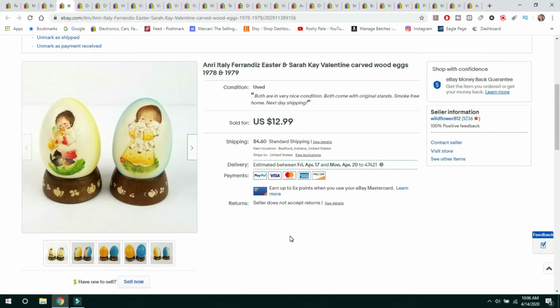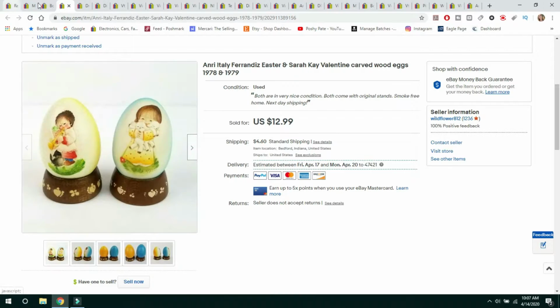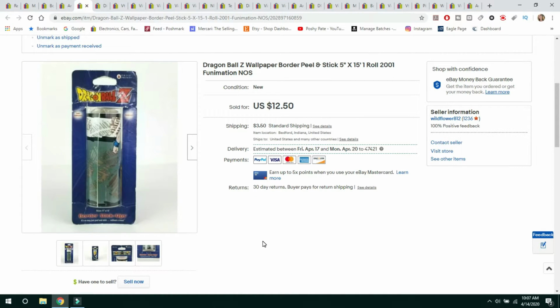The next item were these Henri Italy Fernandez Easter and Sarah K Valentine carved wood eggs, 1978 and 1979. These were a series that Henri did. These sold for $12.99, and the buyer paid shipping. These were also something that I believe we bought in a flea market box. They were just little random things that were in the box, and I put these up, and they sold for $12.99 plus shipping.